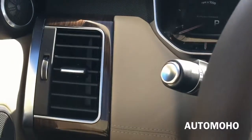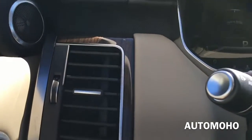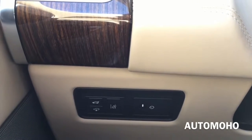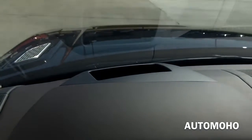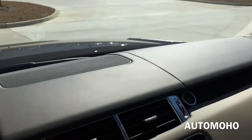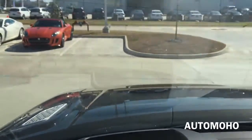Over to the left you have the driver's side air vent with beautiful silver aluminum trims as well as wood trims. And down here you have the trunk release button, suspension setting, lane keep assist, as well as the instrument light control. And here's a closer look at the dash. It is all wrapped in leather, very soft touch material. And a closer look at the heads-up display again.